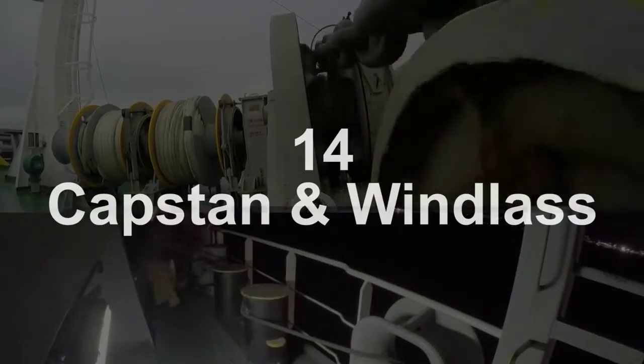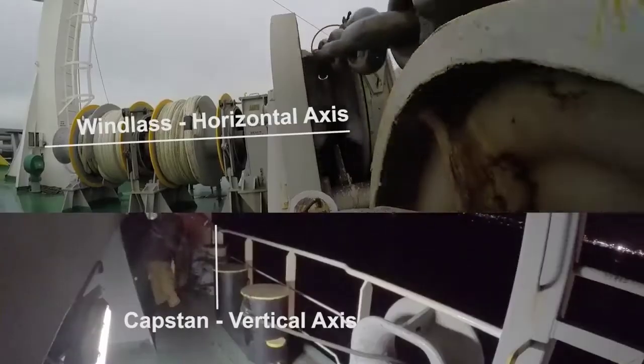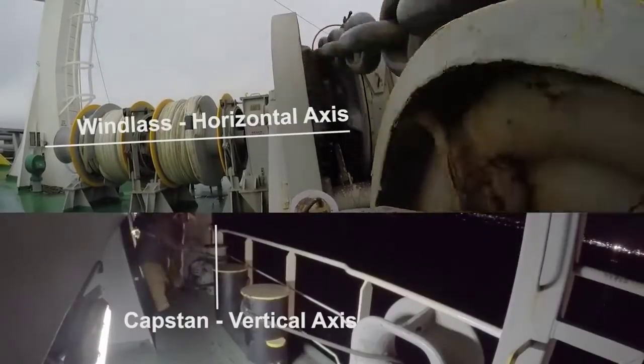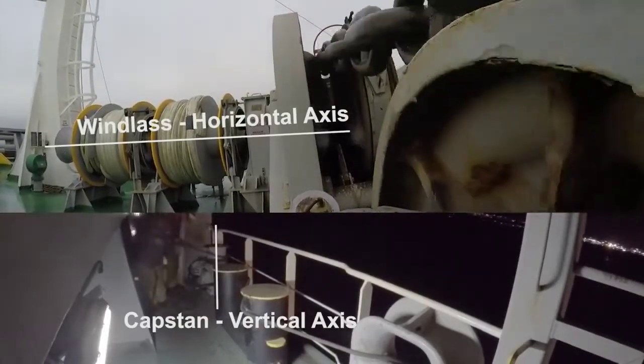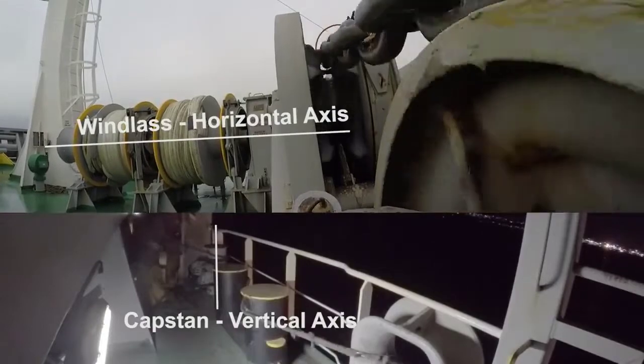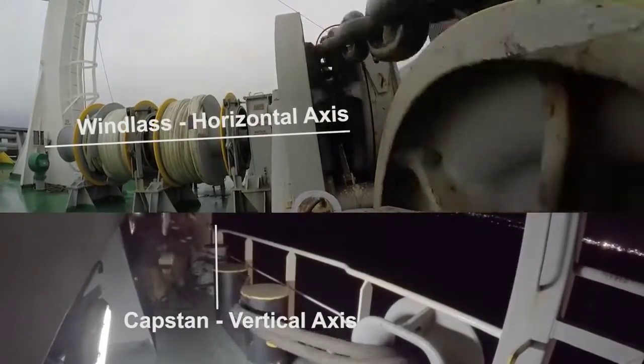14. Capstan and windlass. On yachts and sailing boats, these two terms can be interchangeable. On larger commercial ships, windlass has a horizontal axis, while capstan has a vertical axis.